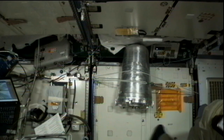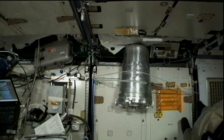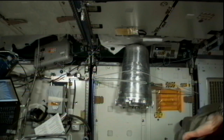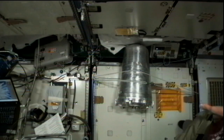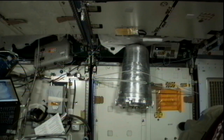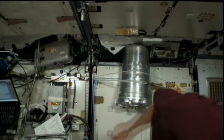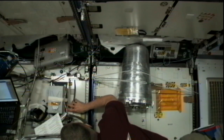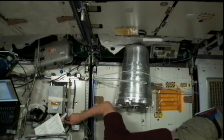He also conducted an inspection of the gradient heating furnace inside the Japanese Kibo laboratory to help engineers on the ground determine the cause of a short circuit that occurred within the unit in April. That facility is a vacuum furnace used for high-quality crystal growth experiments.